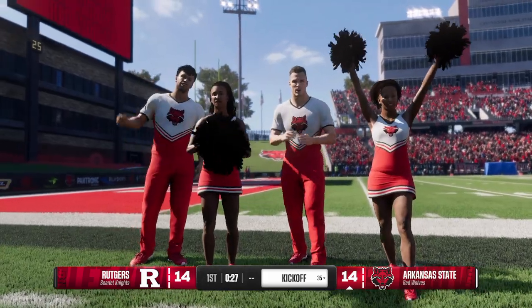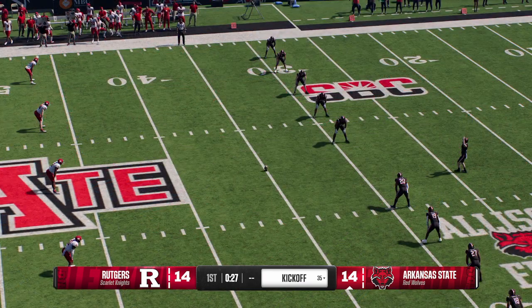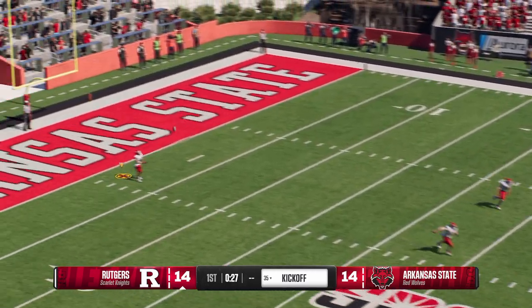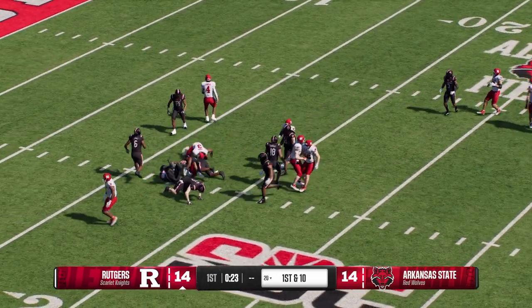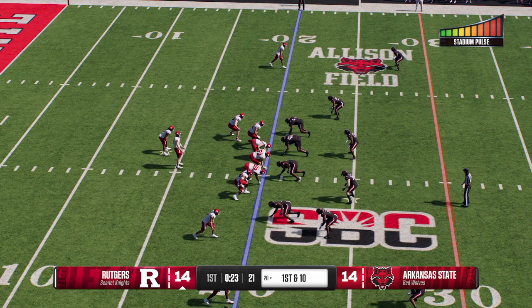So that scoring drive took only 6 plays. And they top it off with a 31-yard toss for 6. All tied up and just about set to kick it away. On the run from inside his own 5. He was hoping for something a little more dynamic, but they get him on the ground at the 20. And the Rutgers offense heads back onto the field.